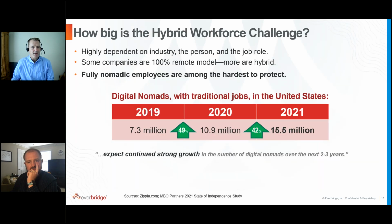So just how big is this challenge? There are several notable studies on this. As you can imagine, this is really very dependent on the industry. If you're in manufacturing, you're not likely to be someone who's remote. You probably never were, even in the pandemic. But for a lot of office type jobs, you can work remotely, and I work remotely at least half the time, sometimes more. And sure, a lot of my colleagues are in that same model.